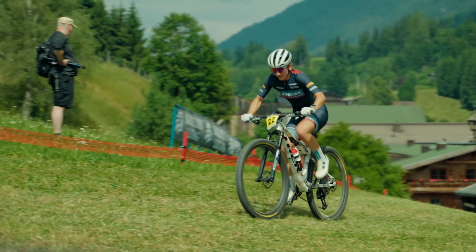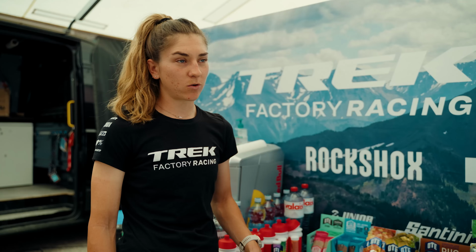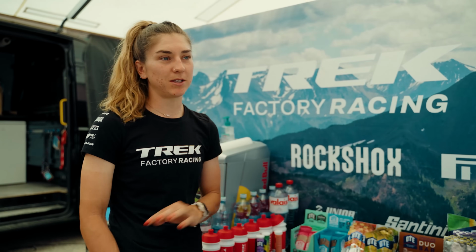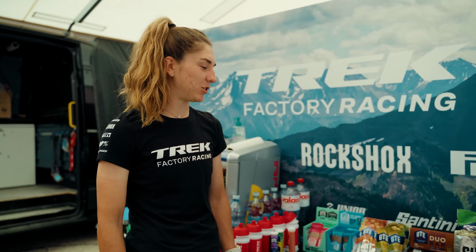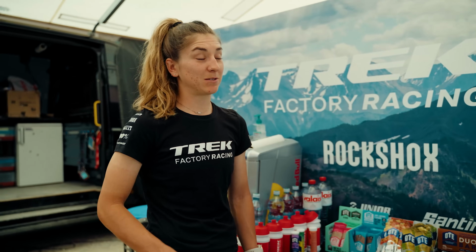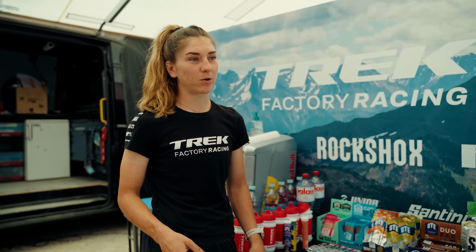And then after the race, both short track and the long course, I'll have the protein recovery drink immediately afterwards, just because sometimes it's hard to get a meal in, and it's an easy way to make sure you get the protein for recovery. And I think it's especially important after short track because you only have one day to recover before XCOs.